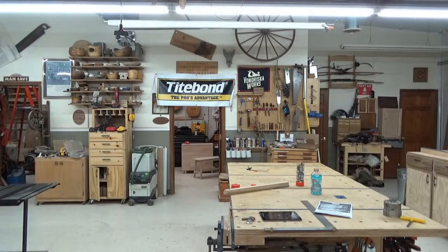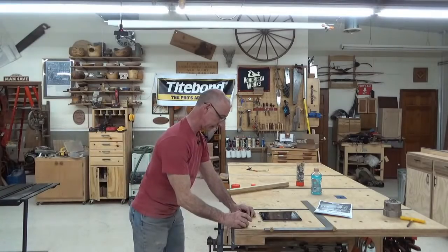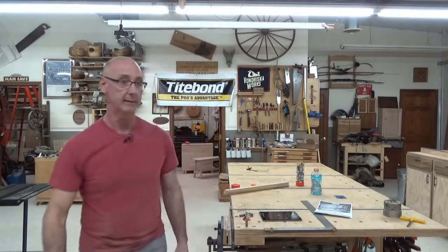If I have one here, yep. Sorry for that loud noise. That was me blowing the dust off of the lock miter. I'm going to do that.